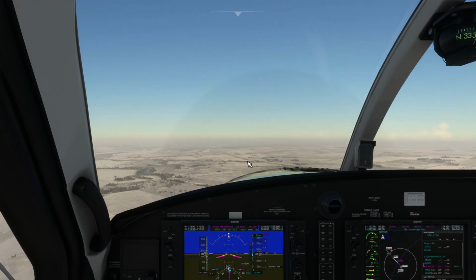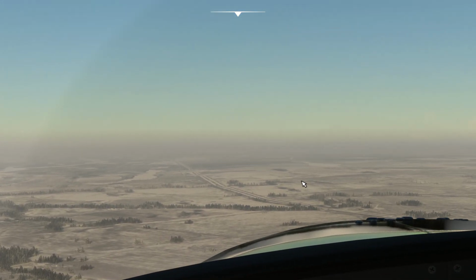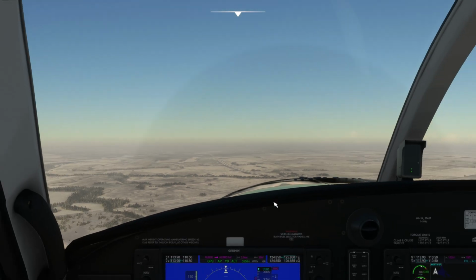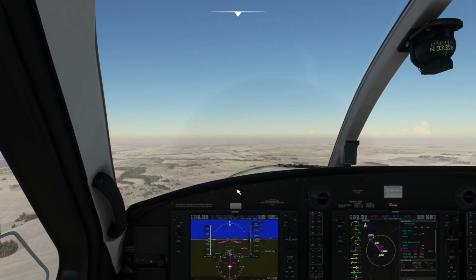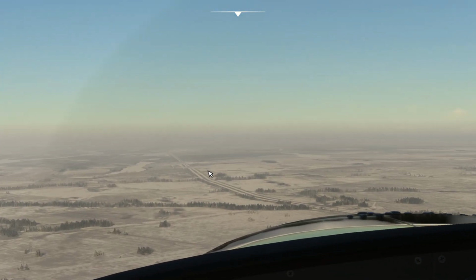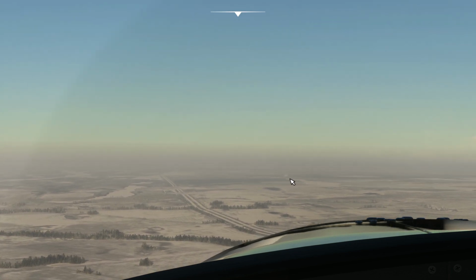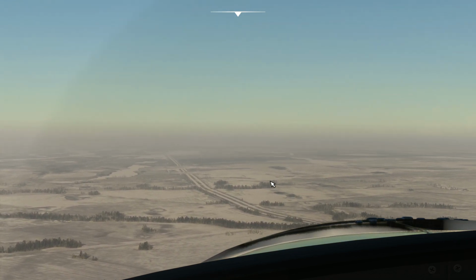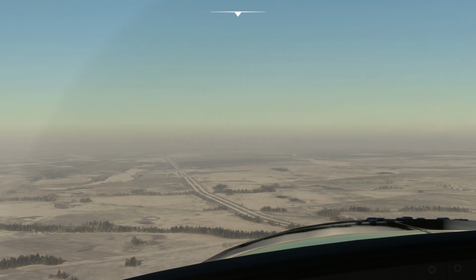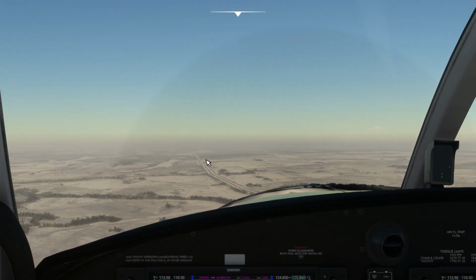Surprisingly, still not seeing the airport, but it should be straight ahead of us. This may be it here. That's one of the sucky things about flying in snow: when there's snow on the ground, it's really hard to see the airport if it's not a big airport. So I'm assuming that's it right there. But it looks like when we get ready to land, we can head all the way down to the end of the runway, and the parking is off to the left. Coming into runway 30.